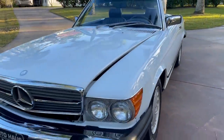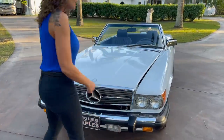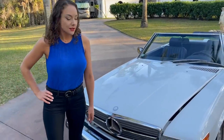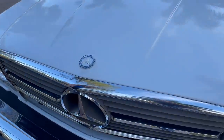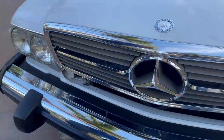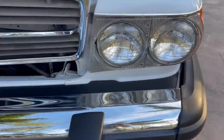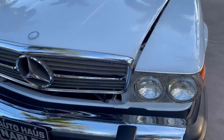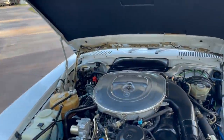The front tire is in just as good condition as the back tires. Now I'm going to go around to the front and pop the hood for you. As you can see, the chrome is in exceptional condition. You can see that really beautiful Mercedes-Benz emblem right in the front. We have the dual headlights right there, and the chrome just looks gorgeous. No cracks, dents, or dings on the front here. To open it, you just put your hand in and lift it right up.